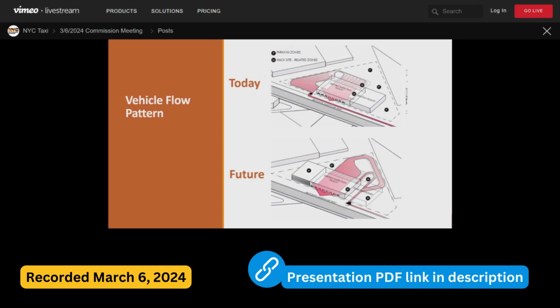The diagram at the top is the current, the pink is the current traffic flow pattern. Vehicles coming in for inspections come across the BQE, West Street, and they turn in at the north end of our property. In doing so, there are also vehicles exiting the inspection lanes.